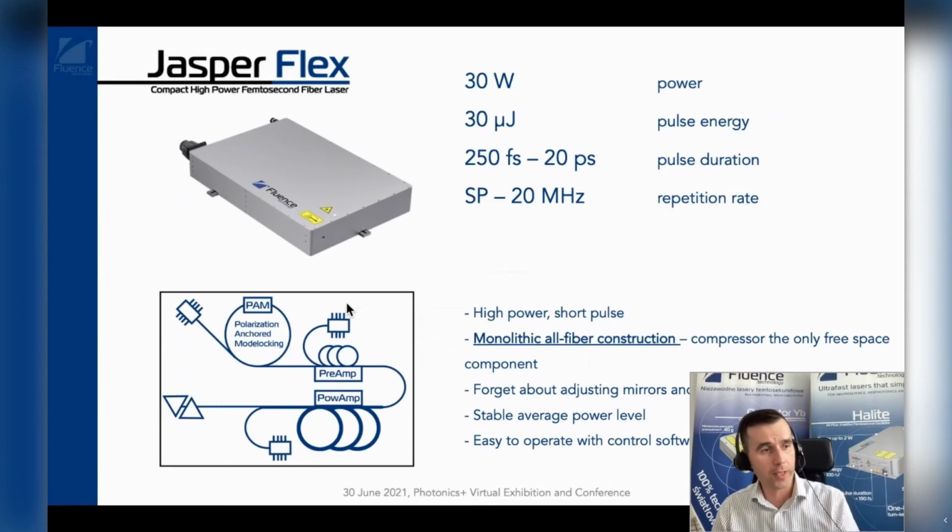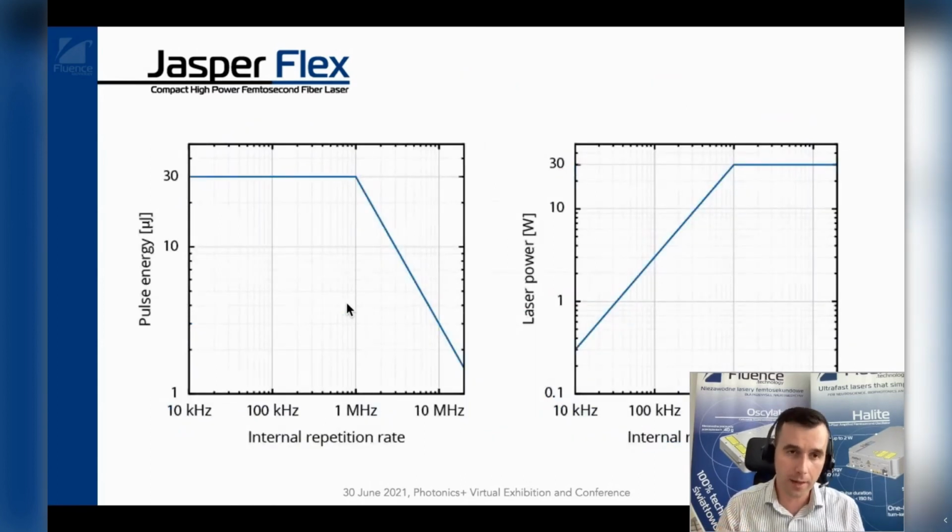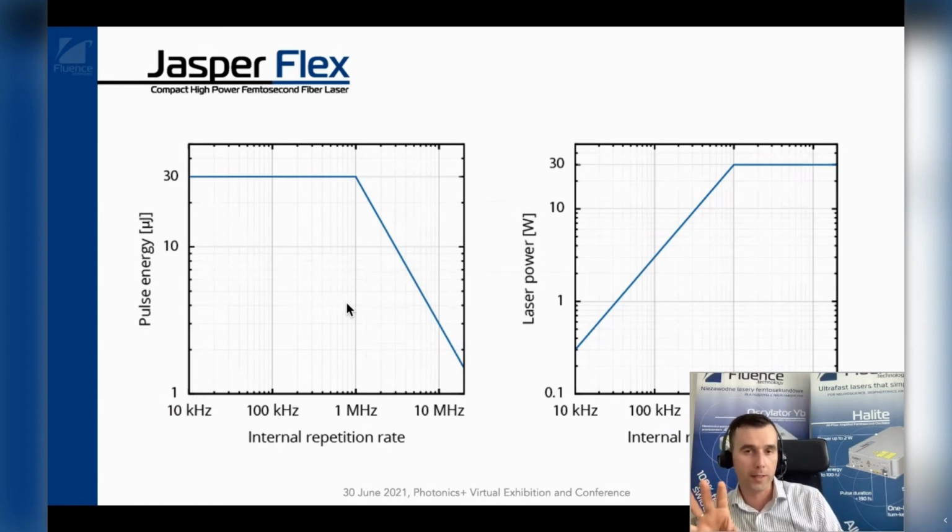Okay, so I just wanted to mention that there's also in our offer Jasper Flex, which is a very similar laser, just smaller in size. So if you don't need a lot of energy but still want significant laser power, this is the laser for you. You can operate at this full energy of 30 microjoules even at 1 megahertz. So you can have many pulses within the same time, which enhances your processing times and your micromachining. And it is worth mentioning that for many applications, you don't actually need a lot of energy. High fluence at some point is more problematic. So it's better to have lower energy and more pulses in order to increase your efficiency and your speeds.